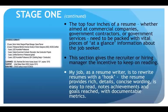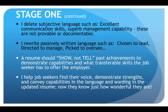The top 4 inches of a resume needs to hook the recruiter instantly. It's got to tell them very quickly all the pieces and parts about you and what makes you a candidate for that particular job. As a resume writer, I'm going to write the hook for you so it'll get their attention. I'm going to delete a lot of stuff from the resume that you thought sounded good, but it was subjective language, so it's not provable.